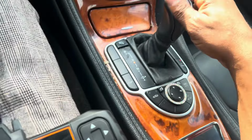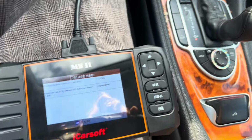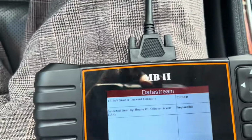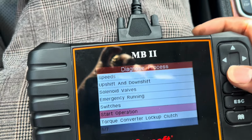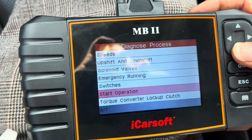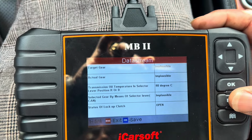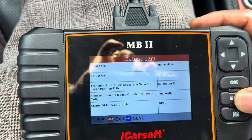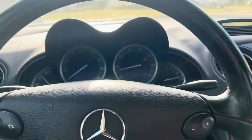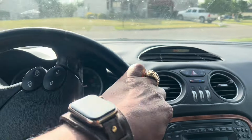It's like manually putting it into reverse, neutral. You see how hard it bumps into gear? That's an issue. So the car is not communicating. The shifter is not properly communicating with the transmission in order for it to effectively shift and know what gear it's in. There's no communication between this gear shifter and the transmission. Why? So like I said, the car will not shift. Why? I don't know. I have to do some research.